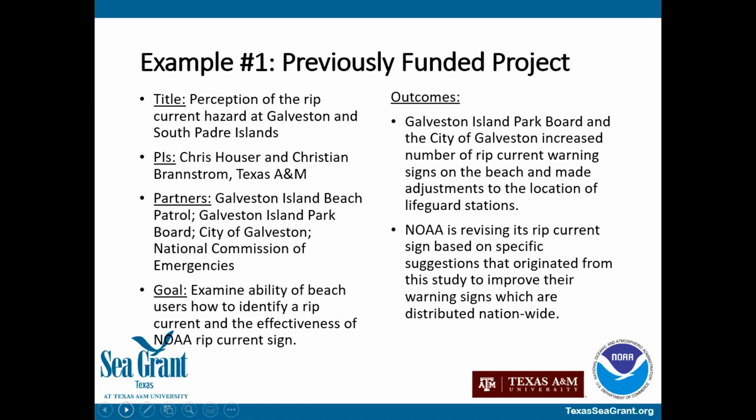And so this project had a lot of different outcomes. It increased awareness, it increased learning, it helped people change their behavior. It also is going to have some other kinds of long-term impacts once those new signs are developed, because presumably people will understand them better and be able to make changes and adjustments to their behavior on the beach. So we're real excited about that.